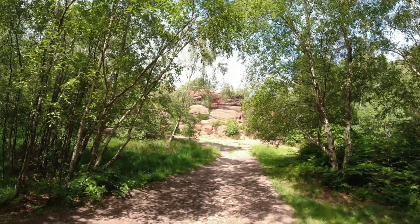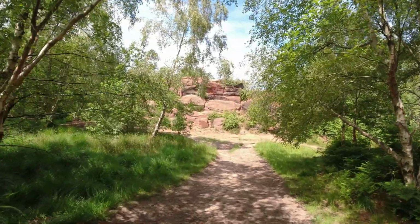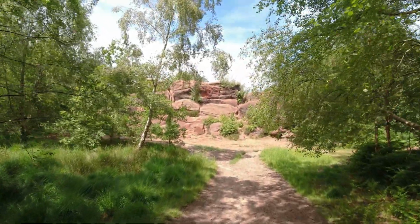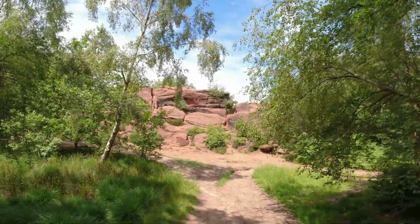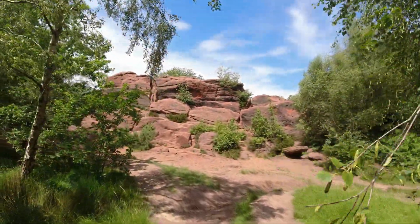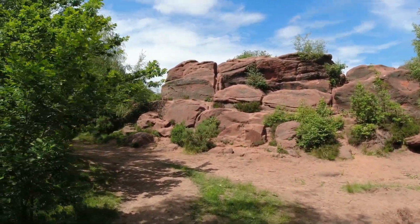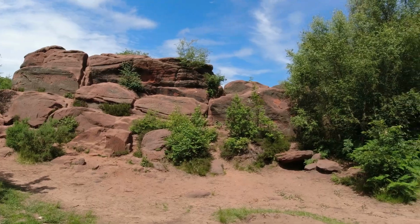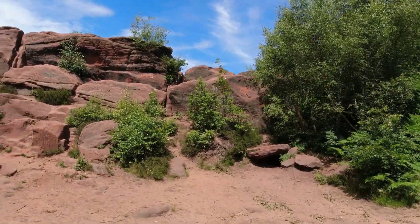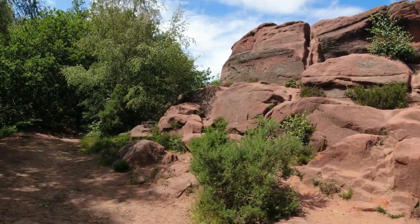Those rocks. Impressive. Yeah, once upon a time I climbed up there. I don't think I'm gonna get up there this time. Not with the weight I'm carrying now. I'd probably do myself an injury. I love places like this. I really do.